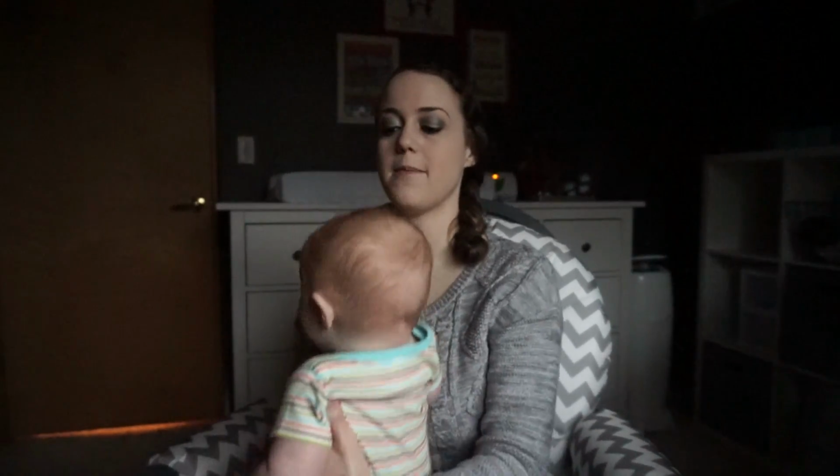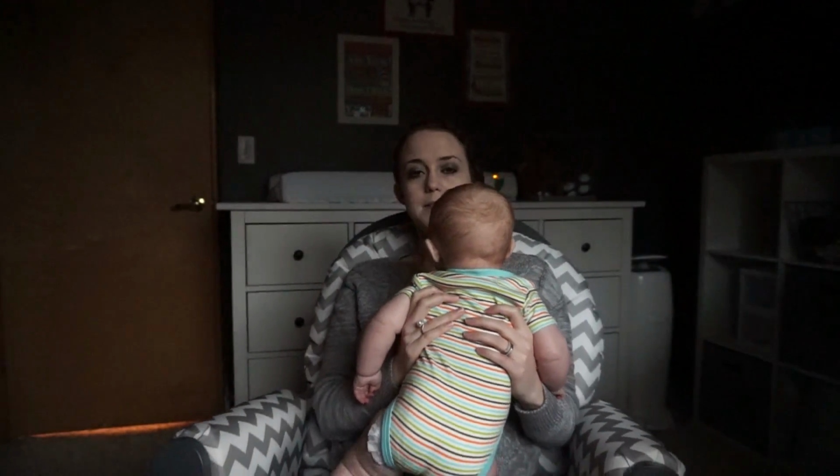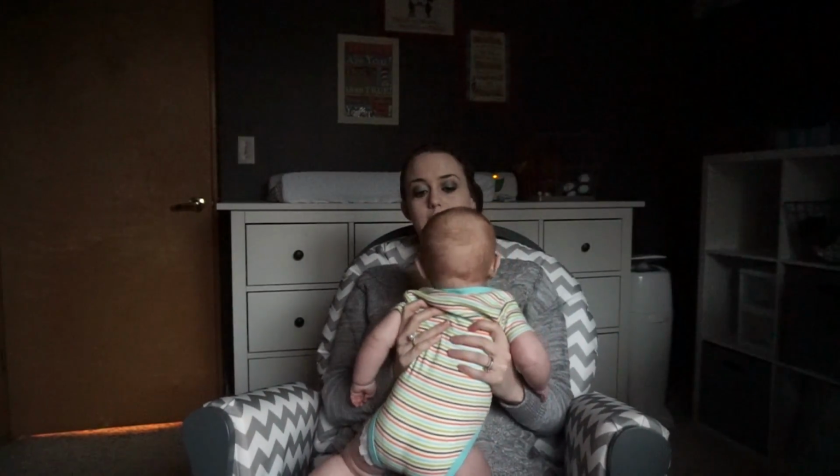And it works best if you're in a reclined position, but I'll just show you the positioning sitting up with Cole right now. So you take the baby and he sits up like this, and you put him on your breast, laying back like this and face down. That will definitely help the milk to stay down since he's in an upright position versus laying down.